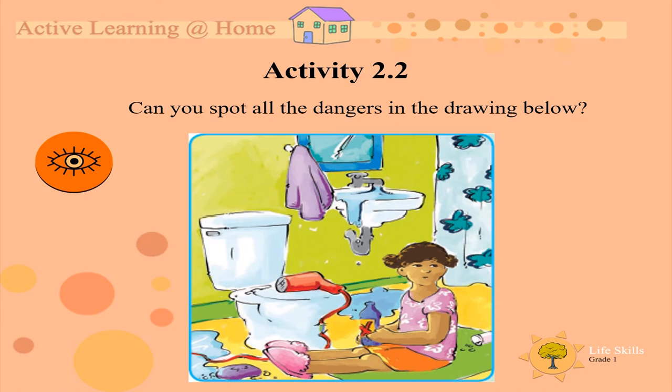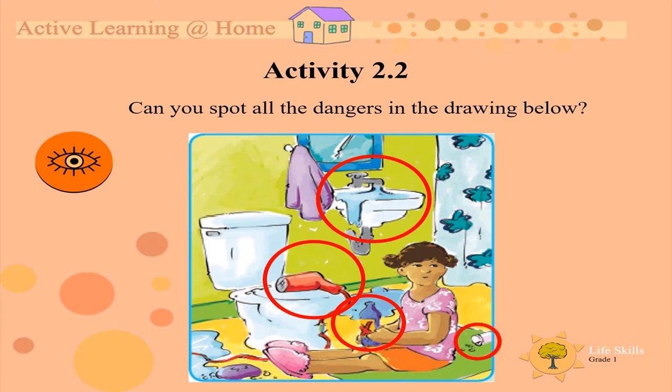Number 1. The girl left the water running and it started to overflow. Number 2. There was a hairdryer in the bathroom with water around it. Number 3. The girl is holding a poison or chemical in her hands. She might drink it.